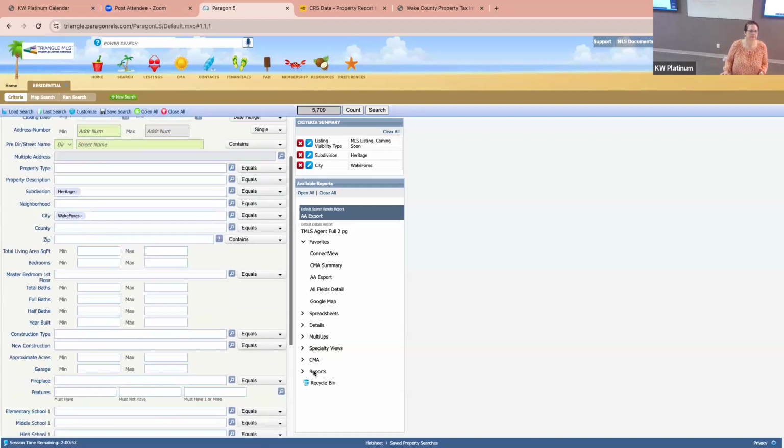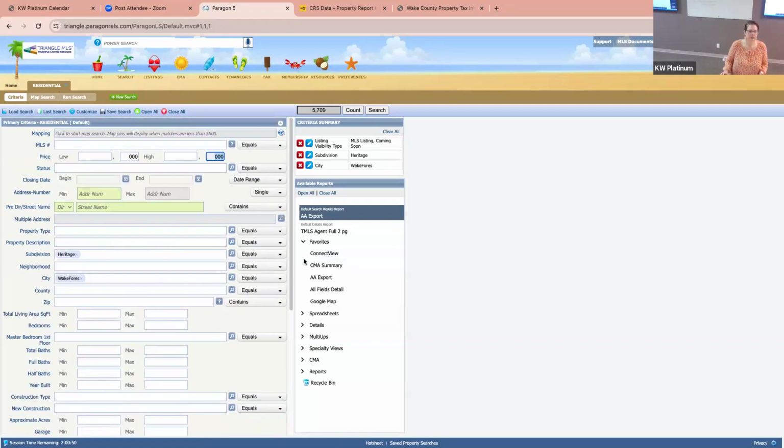You can take out the closed. Yep, take everything out. We can start a new search if you're having issues. Just start a new search on it.